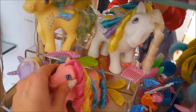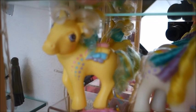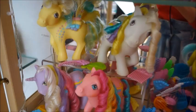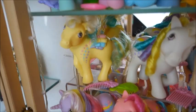Here Ringlet does not have great hair right now, but I already have the matching hair colors on hand, so I'm planning on doing a video where I show you how I rehair ponies. So she will be the object of my pony rehairing video, which I'm planning on, I don't know, for a while, but I think she is a good example. So let's close the doors.